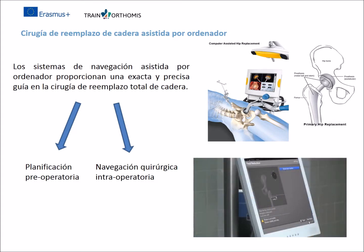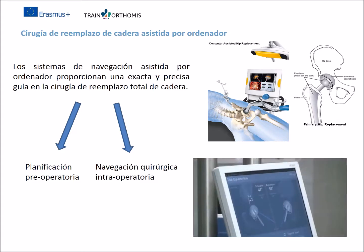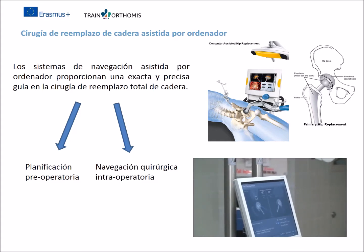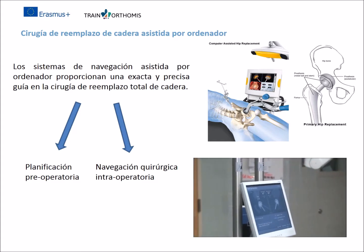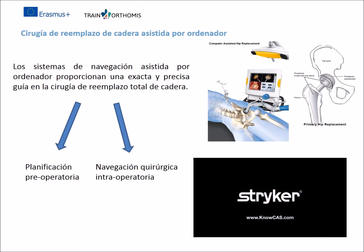Navigation allows me to more accurately assess the patient's leg length and what it would be after surgery before we even perform the cuts, and it helps me place the cup position in an orientation that helps create more stability in the hip and reduce the chance of dislocation.